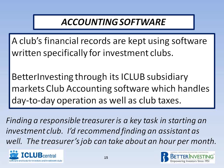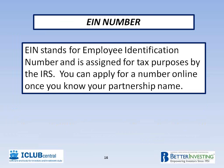Again, focus on finding a responsible treasurer, and since you're starting a new club, I'd recommend looking for an assistant treasurer as well. It's just as fast and just as easy to train two people on how to be treasurer as it is to train a single person, and then that gives you some backup, and it also gives the first treasurer the idea that they don't have to keep the job for life. Go on, Carol.